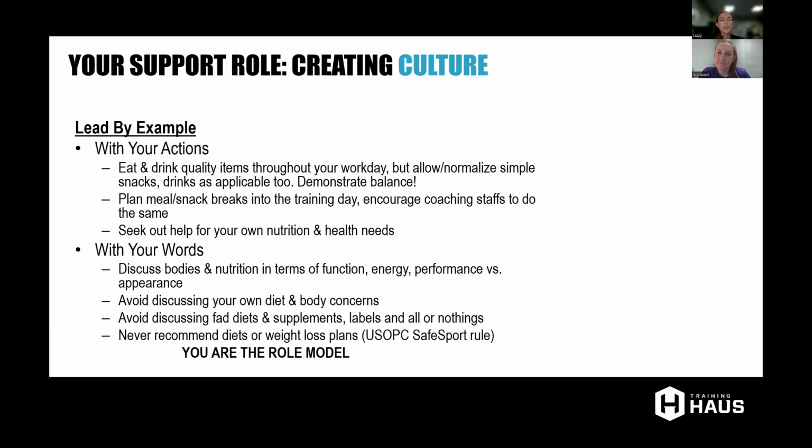We don't really want to project. We want to be careful about how we project those things, because I know that we all have some things, maybe insecurities or things that we want to work on, but let's think about how we can be proactive in helping ourselves first, and then trying to be careful about how we discuss that with our team and with our young athletes. And then avoid discussing fad diets, supplements, labels, and also trying to avoid all or nothing talk.